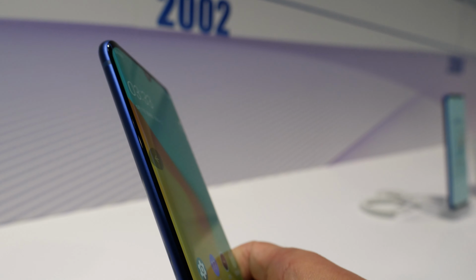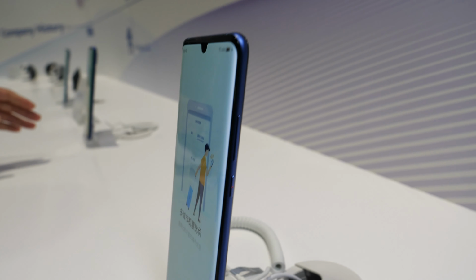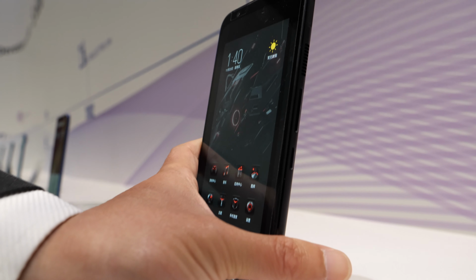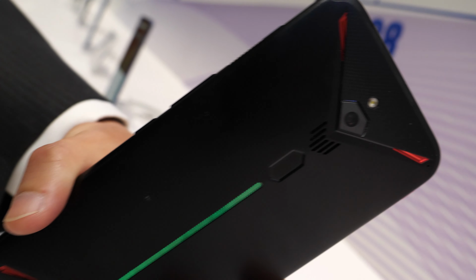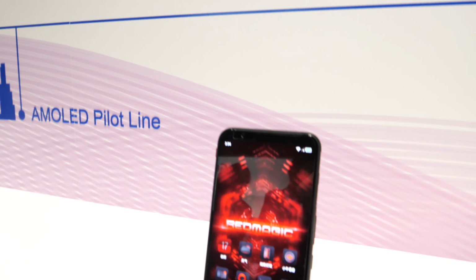So all these brands are very happy to work with Visionox to make some really cool looking phones. This is a 5G mobile phone, and its thickness is reduced by 30%, so it can be thinner. This is also a nice looking one. This is a gaming phone. AMOLED is also good for battery life. The battery lasts long, especially with black UIs. Its power consumption is quite low, and it can also provide true black.